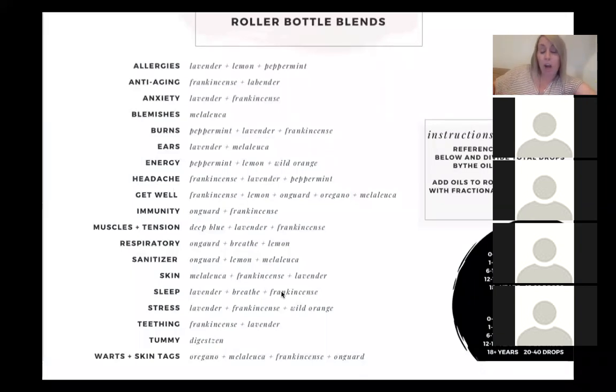Like I said, in our group, we have so many resources. So no matter what you're looking to do, we can tell you a roller bottle or a blend you can make with those oils. So you can see just in these basic kits that are our starter kits, you can use everything for teething, tummy, skin tags and warts, tension, get well, headache, energy, burns, blemishes, all of those from one kit of oils. And these oils, they don't go away quickly. So, you know, you could have that oregano oil that's like that natural antibiotic, maybe for 2 years, 5 years, and it's still going to be good.